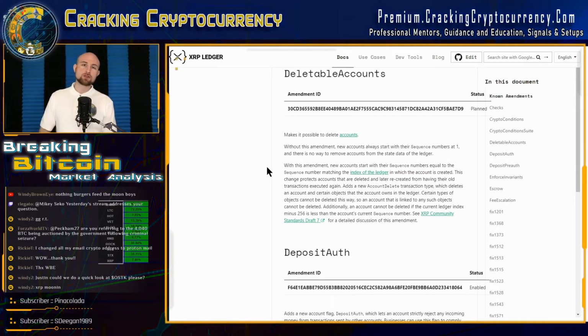As Schwartz pointed out, features which have been successfully rolled out using this amendment process include managed multi-signing, as well as the latest on-chain escrow and payment channel features. So deletable accounts are just another feature expected to be incorporated in much the same manner. But this latest deletable accounts feature is at the final stages of implementation. It's mainly awaiting the 80% validator approval before moving forward.